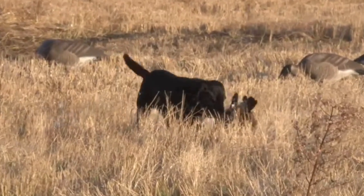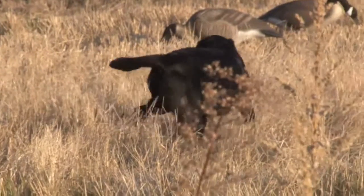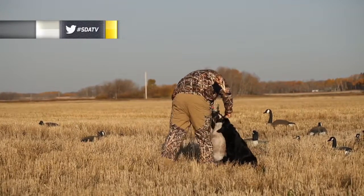Castle's a strong-willed dog that takes pressure well, but it was obvious that he was starting to get really confused on this hunt in the field. What I did was wait until the morning flight was just about over, and then I took Castle out and worked with him on some things so that he could be more prepared for the next hunt.